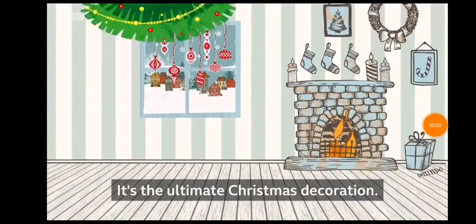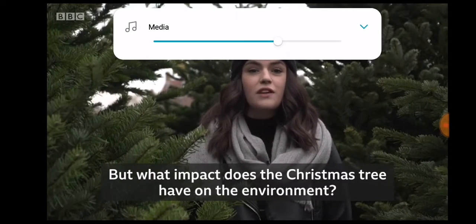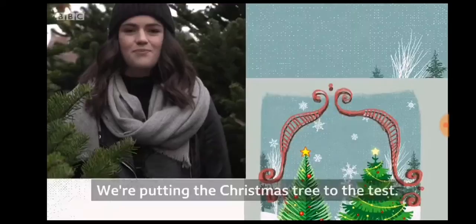It's the ultimate Christmas decoration, and British people buy millions of them every year. But what impact does the Christmas tree have on the environment? And should you go fake or fur? We're putting the Christmas tree to the test.